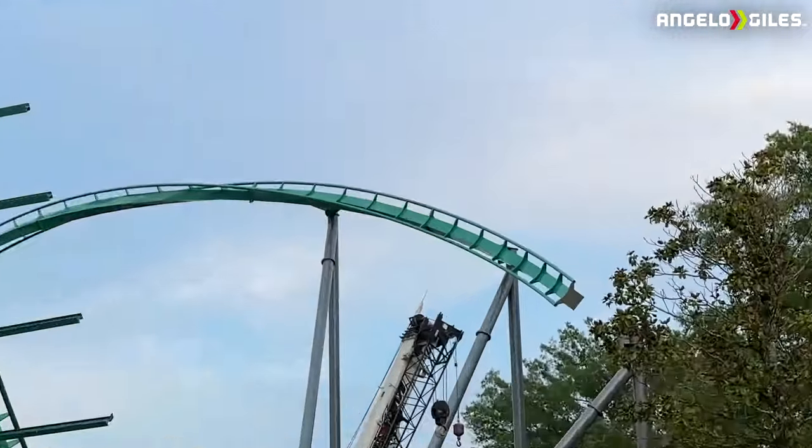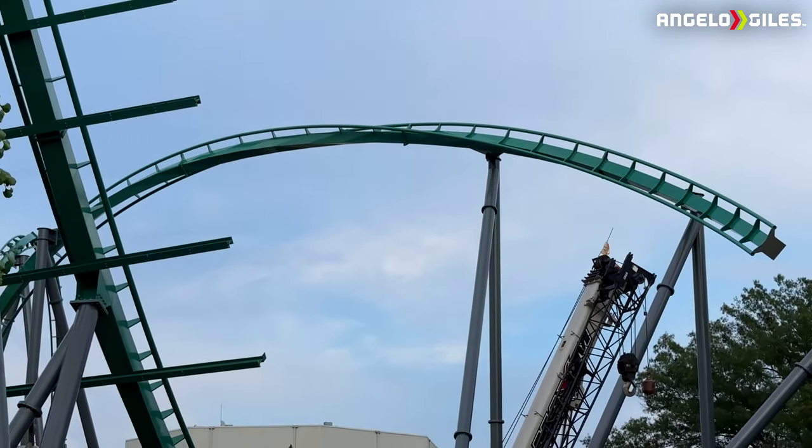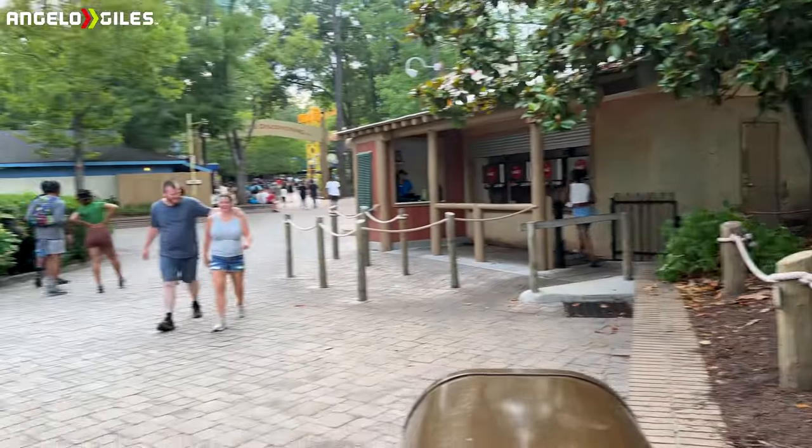The other bad thing is that I don't think they're going to be having restrooms in this area. I didn't hear anything about a new restroom coming to this area unless they're going to announce that for the 50th anniversary, which hopefully they do.